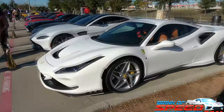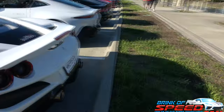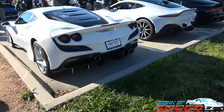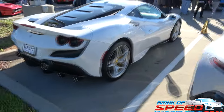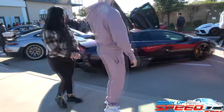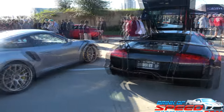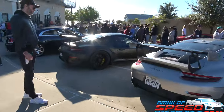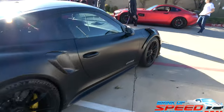Ooh, look at that. I believe that is an F8 Tributo. Love the white. You guys know I love the Marcielagos and the GT2 RS. Another GT2 RS, motored out. It's got a matte finish to it. Look at that. That is amazing.